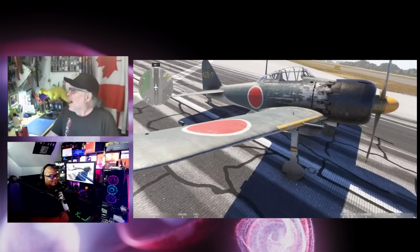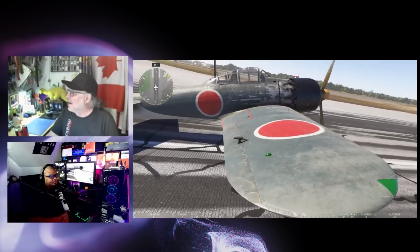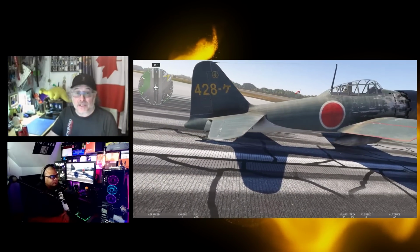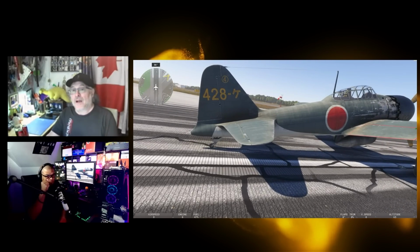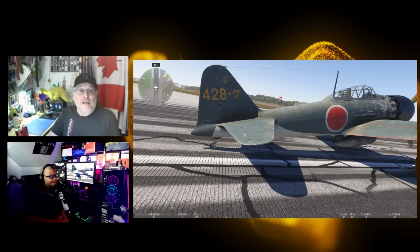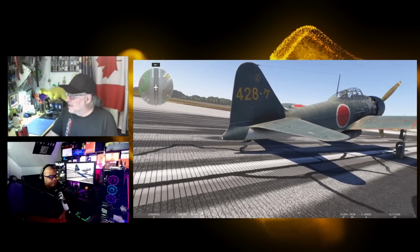And as you can plainly see, we went with a very messed up, very dirty aircraft, especially since towards the end of the war, the Japanese were less careful about how they were taking care of the planes. But you can see that this plane is really nice.